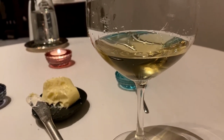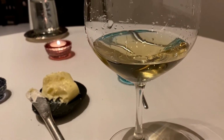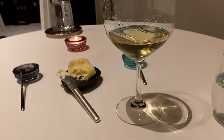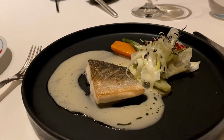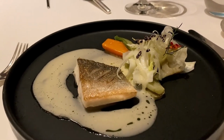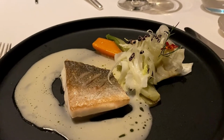I detected some brioche as well from this medium to full-bodied Chardonnay, which finished slightly less bitterly than others of its kind. And that was paired with the second course of the night, which consisted of a sea bream with beautifully crisp skin, cooked perfectly inside and out and swimming in the luxuriously buttery juices of the sea, and complemented nearly perfectly by the milky textured Chardonnay pairing.